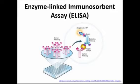ELISAs are performed in a 96-well plate, as shown here, which permits high throughput results. The immunocapture antibody are coated and dried in the microplates, and samples are then incubated in the wells. The target protein is thus bound in the well by the capture antibody, after which the unbound sample material is washed away. A second detector antibody is then added, which binds to a different epitope of the immobilized target protein.